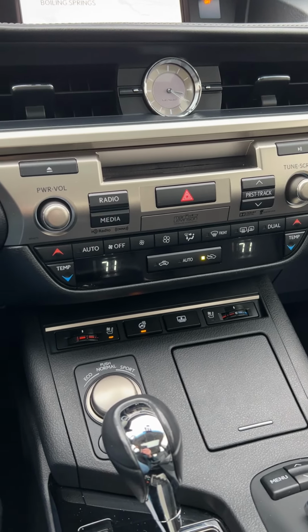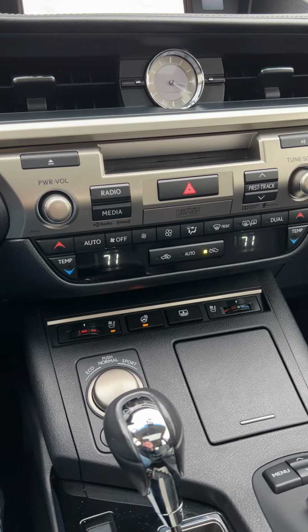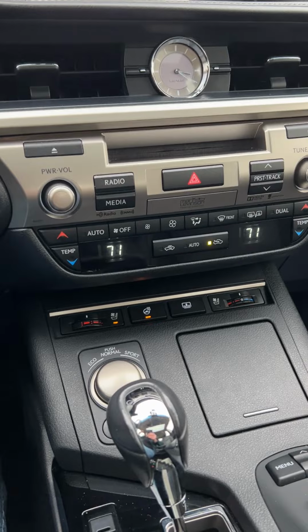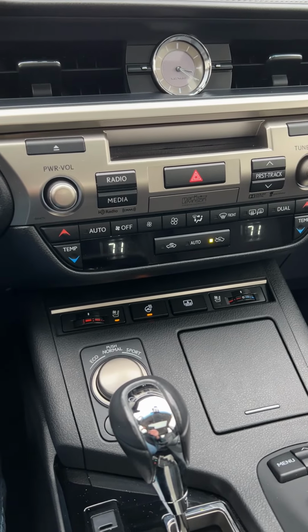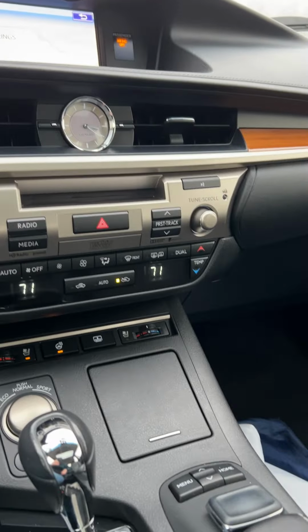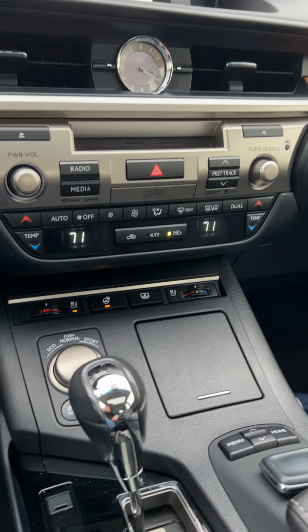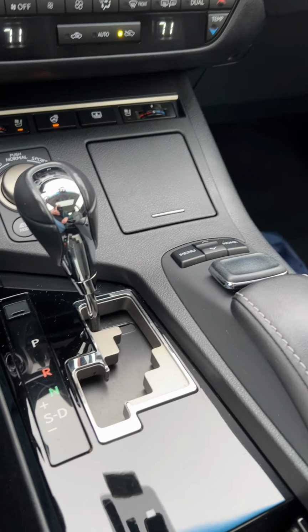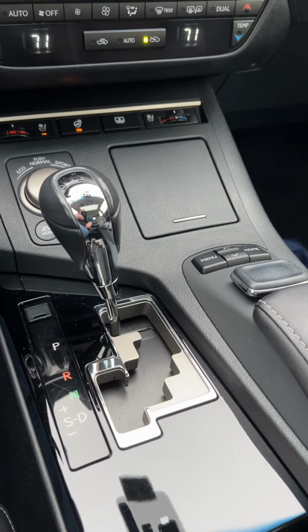A lot of people did not bother to option it with that, and so it took me quite a long time to find one that had it. So I actually picked this car mostly because of that sound system, and also because it had low miles. But if you're looking for that, you better start looking now if you want one of these cars, because it's hard to find.